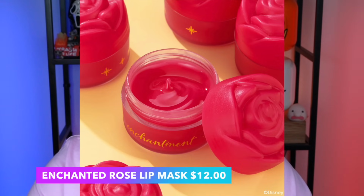It's the lip mask. So the lip mask retails for $12. This is a leave-on lip mask that locks in moisture and softens lips with an enchanting rose flavor. This is great. First of all, it's adorable. ColourPop's lip masks are usually some of the cutest items ever.